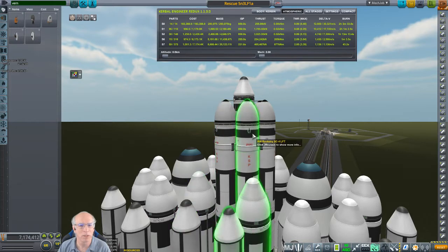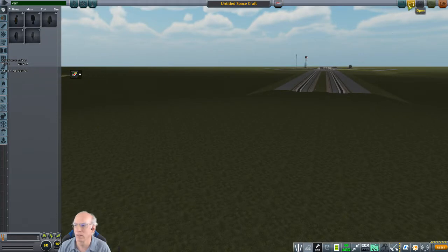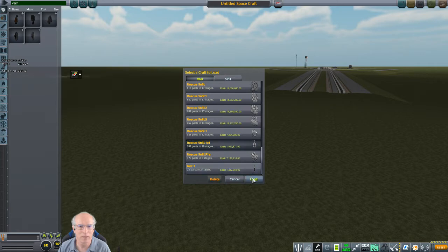The problem with those is that the vessel isn't going to have any oxidizer. Let me just check to make sure what I have on the... Don't save that. Yep, with life support. And this is from someone who rarely plays with life support. So, let's see what we got.